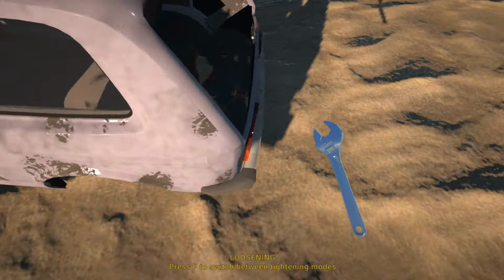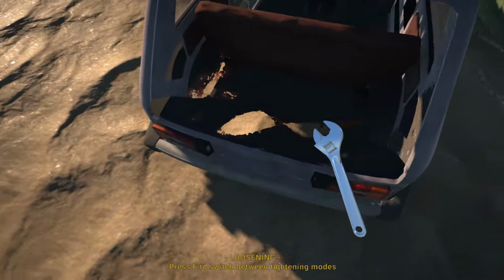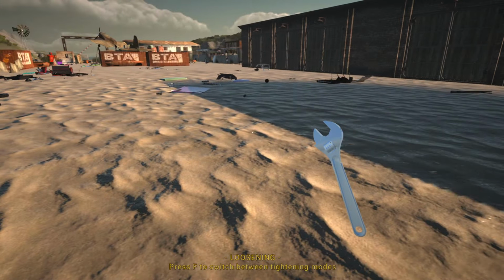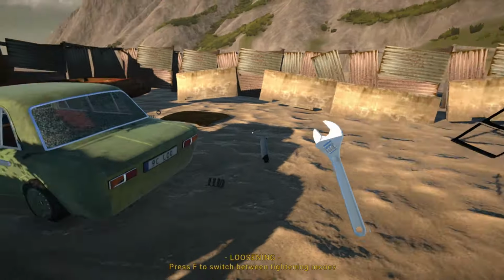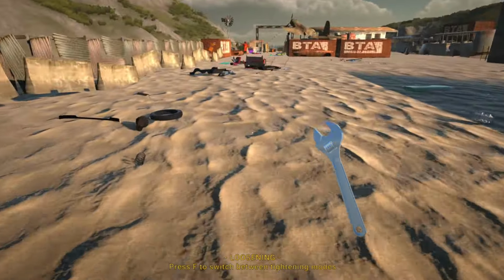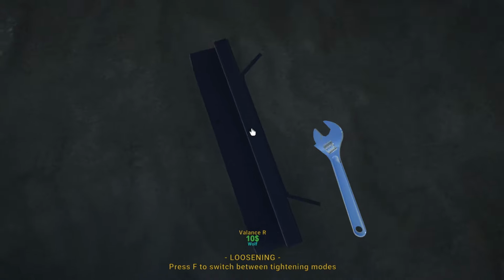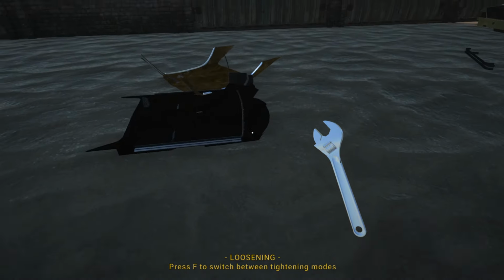Alright, so I'm going to see if I can get this bumper taken off and have a chat to Ray and see how much he wants for it, because I think this is the only parts we really need for our little Niv Truck. I haven't really looked around and see if there's anything laying loose. So let's just have a look around quick.